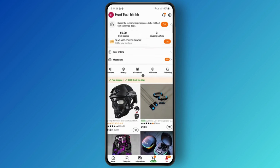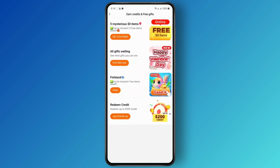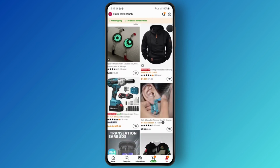So here you have different options like reviews, history, win rewards, address, and following. You just want to tap on credits and rewards. And right here on top, you'll be able to see your credit balance. And if you have a certain amount of balance, you can spend those on these kind of products right here. You can browse through them.